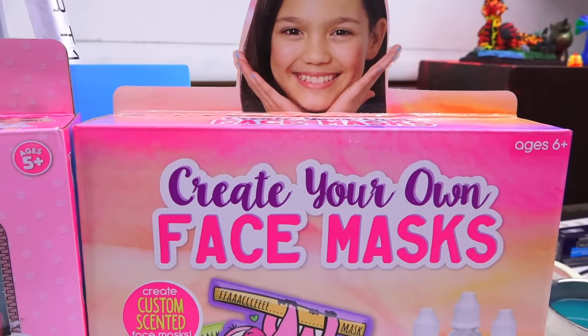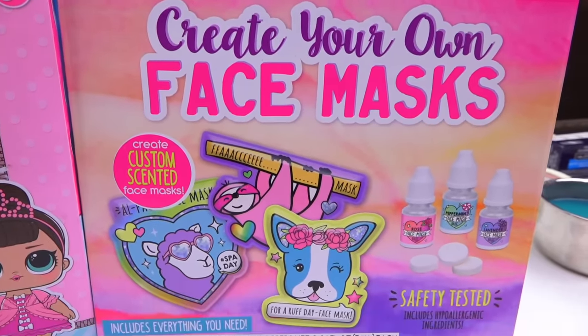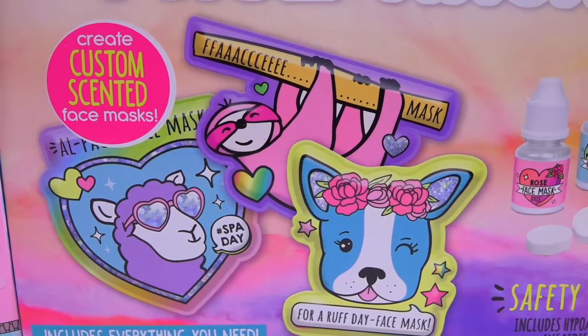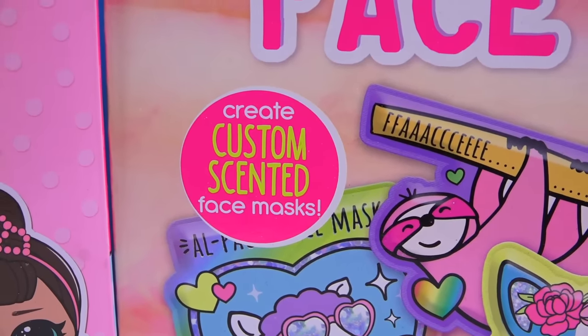And last but not least is Create Your Own Face Masks. And the reason I got that one is because not only is it cute on the outside with a sloth and a puppy and a llama, it also says custom scented. So that's gonna be fun.